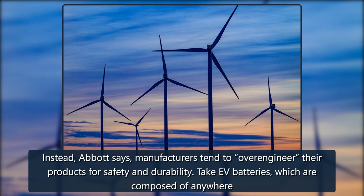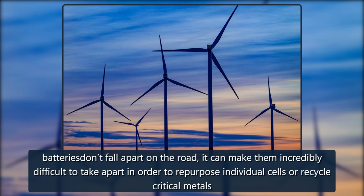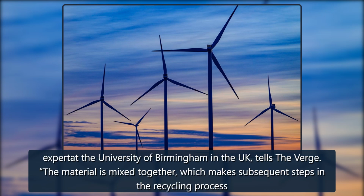Take EV batteries, which are composed of anywhere from dozens to thousands of individual, hermetically sealed cells glued together inside modules and packs. While the heavy use of adhesives helps ensure the batteries don't fall apart on the road, it can make them incredibly difficult to take apart in order to repurpose individual cells or recycle critical metals like lithium, cobalt, and nickel. At the moment, because everything is bonded together, lots of batteries end up getting shredded, study co-author Gavin Harper, an EV battery recycling expert at the University of Birmingham in the UK, tells The Verge. The material is mixed together, which makes subsequent steps in the recycling process more complicated.